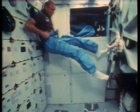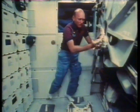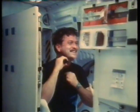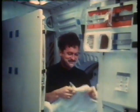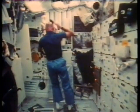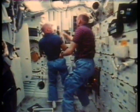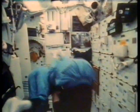But when they wake up, getting dressed is easy. When you're shaving, you can't put your razor down. First, you have to smarten up. Then breakfast is up on the ceiling, that is.